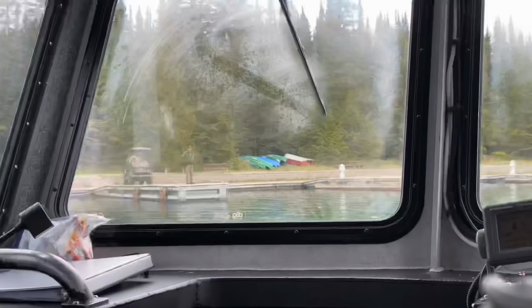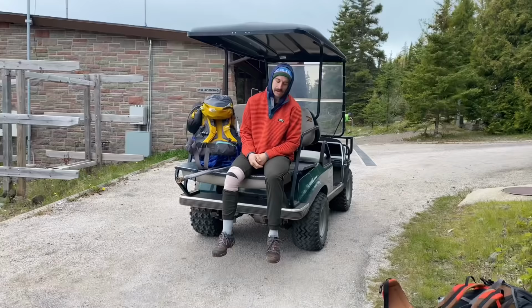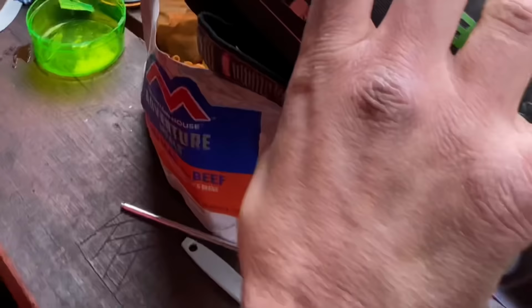As we approach the docks of Rock Harbor, we're met by another park ranger with a golf cart and a nice reserved campsite about 300 yards away as the crow flies. Thank you to the National Park Service for keeping us safe and comfortable. Let's lift our spirits with some chili mac and cheese. Another Mountain House hit.